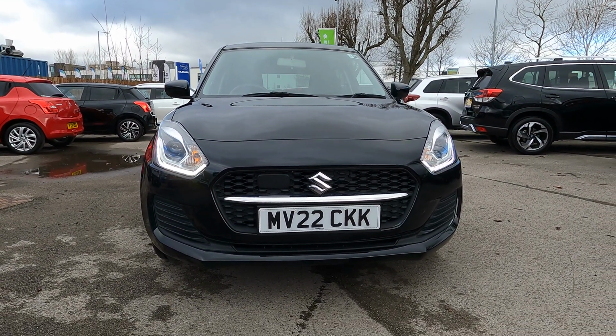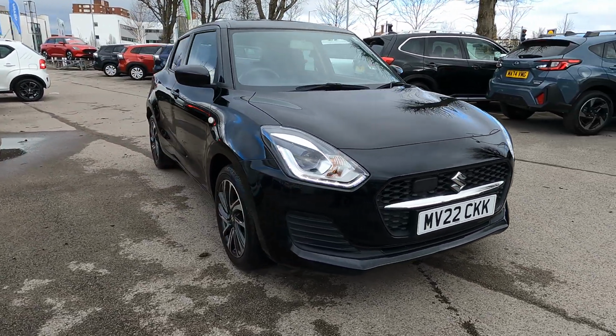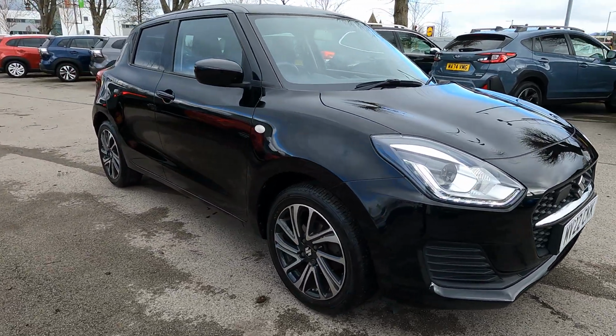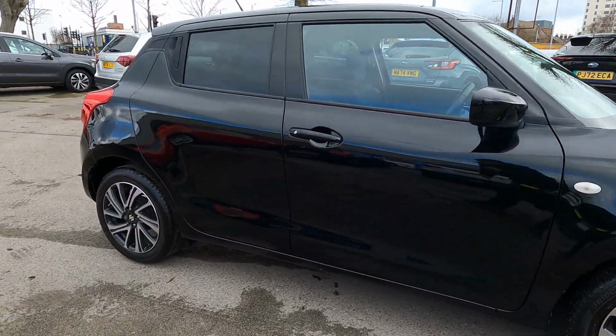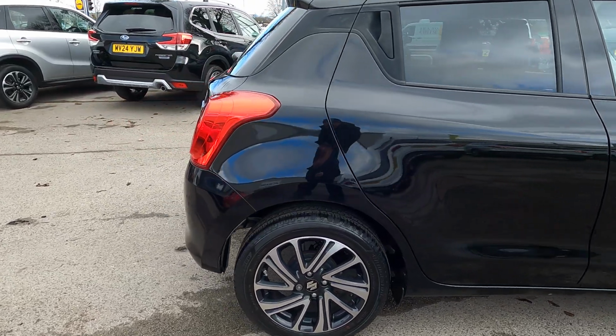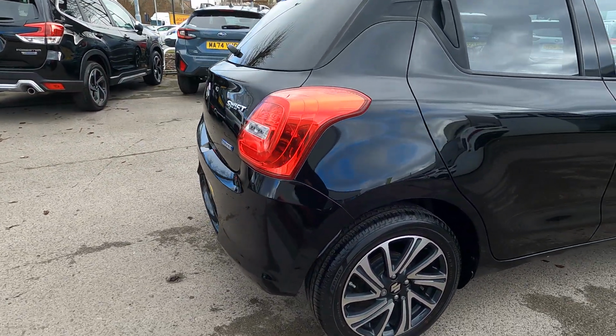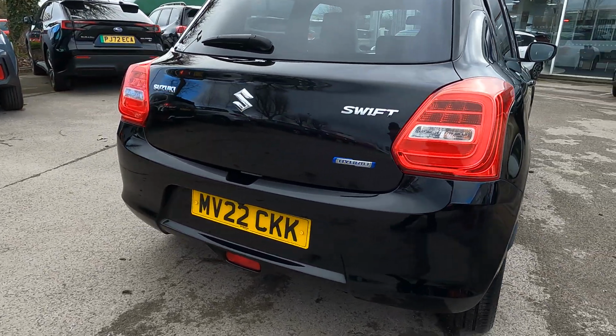I'm over at their Ashton-under-Lyne branch this morning, and they've just given me the keys to this 2022 registered Suzuki Swift. It is the SZL and it's finished in super black pearl. One owner car, full service history, 11,111 miles. 1.2 self-charging mild hybrid.